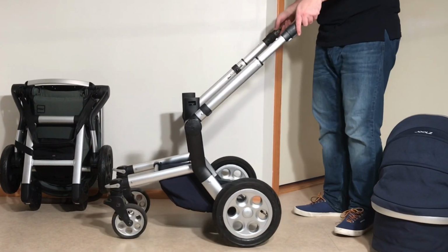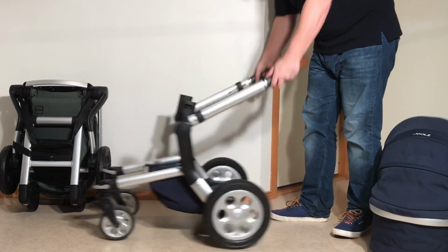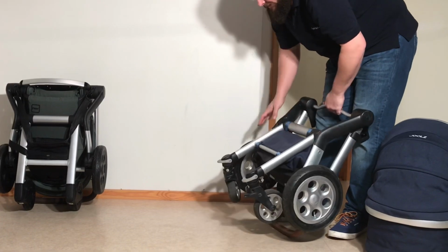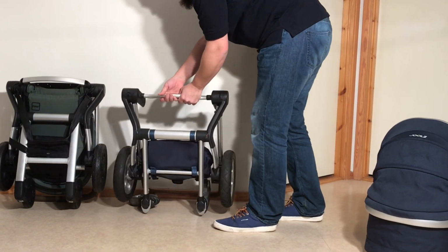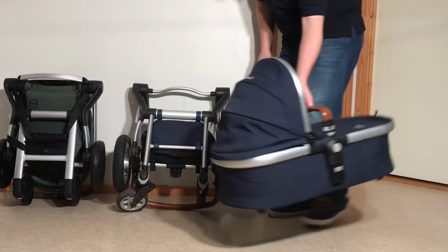This is an older model of Day. It's not that different from the Day 3. It pretty much works in the same way as far as folding is concerned. There you go.